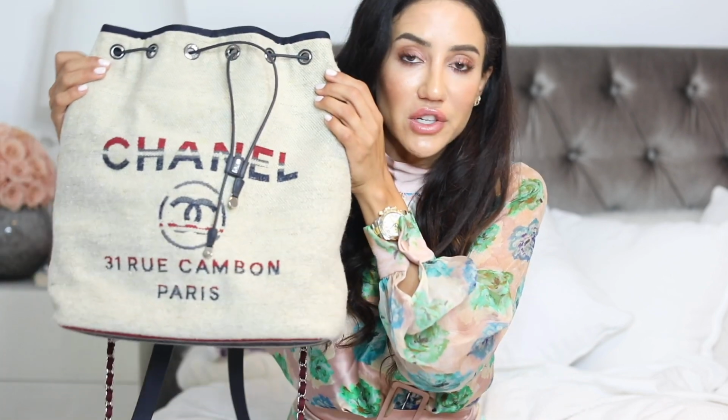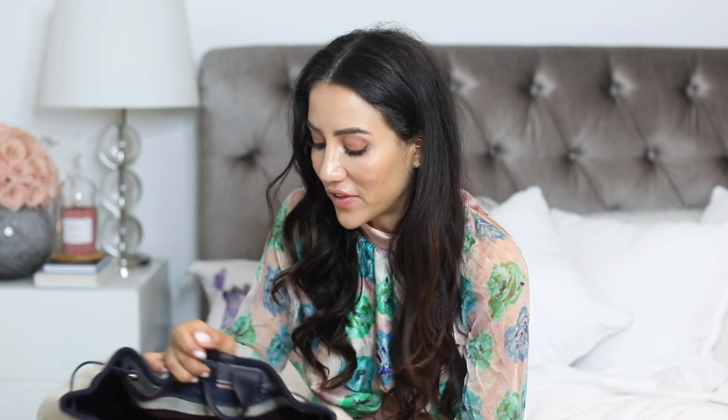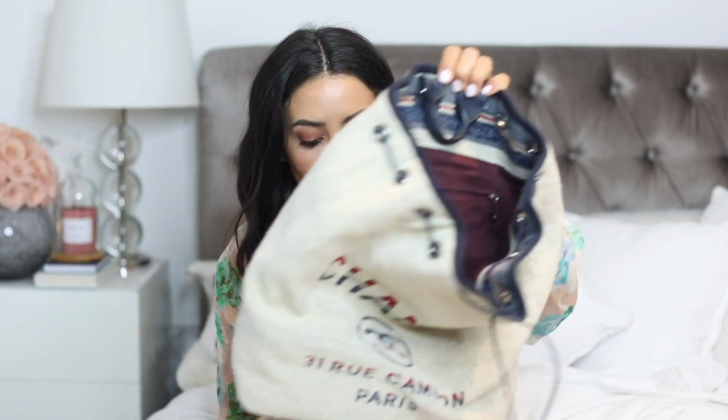So for that reason, I've worn it a lot less than the others, but the color, the print, the letters, the white, red and blue remind me so much of summer holidays that if I go on a boat or on a sailing trip, I think this would be so perfect. It also packs extremely easily. Look, you can fold it like a t-shirt. You really don't have to worry about it.